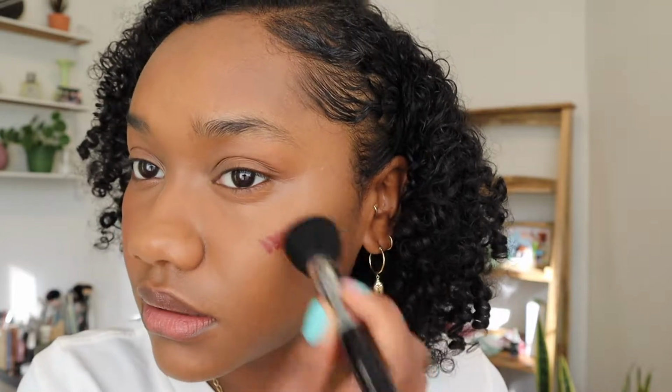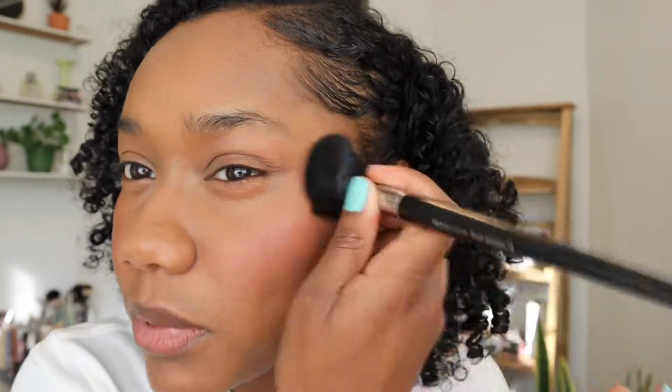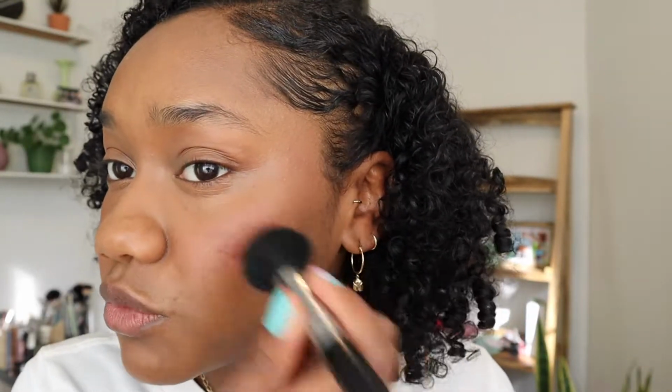Tap it, and going with Eve. This one comes off like a mulberry shade on me, like a true deep. There's a piece of hair from the brush. But this one comes out like a true mulberry, like a very dark berry color on me. Really pretty, really flattering. And I think that this color would be really, really beautiful on super rich skin tones as well.